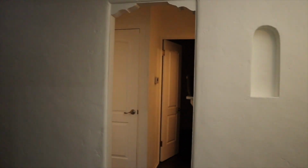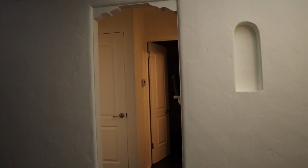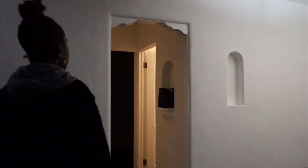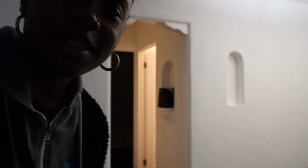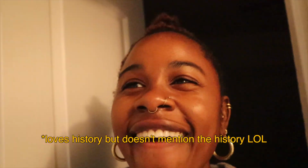And then here's another really cute, charming detail of the apartment. It's so obvious how they've kept the charm and the details. And this apartment building is from the 1920s. And I love the history. I love that history, you know? To have that.